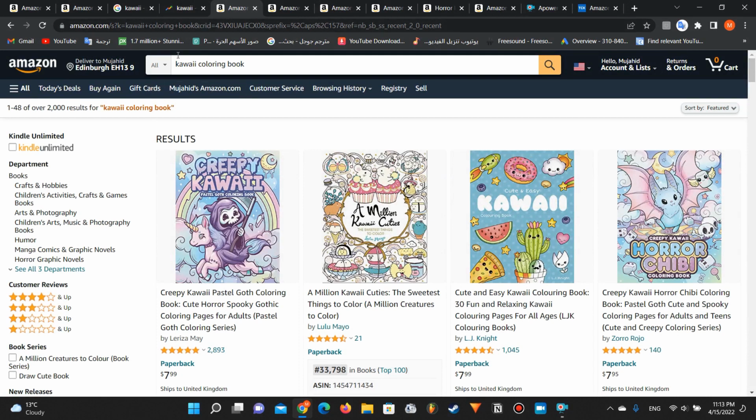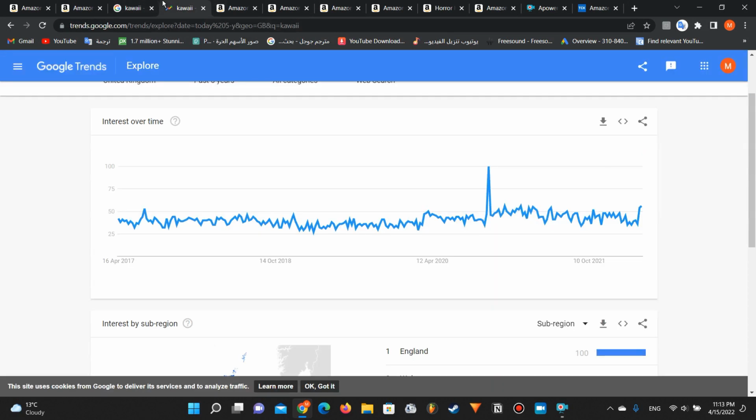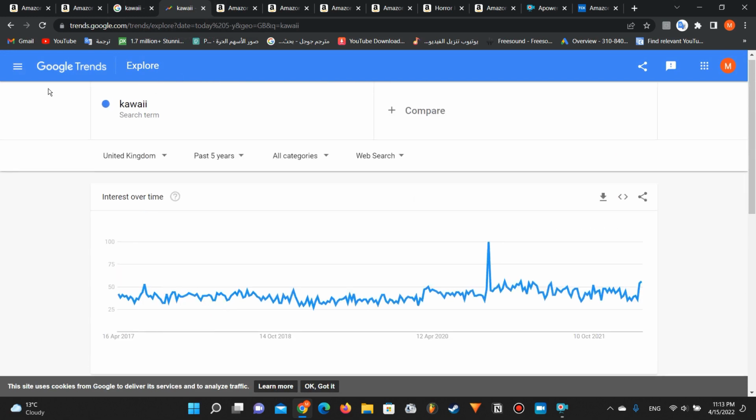So if you want, invest your time or money in this niche because it is profitable and it's consistent. As you can see, in the last 5 years, it has very good stable searching.